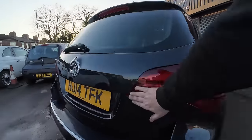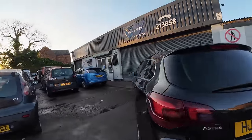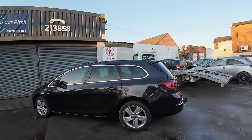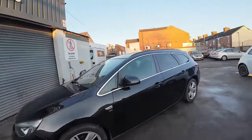Just needs the exterior doing now, just to get all this dust off it and give it a good polish up. So we'll see how that comes up in a later update video. But it's looking promising, so after we've had a clean. Probably wants back brakes on it. I've noticed the discs are a little bit worn on the back as well. But we're going to do all that when we get it in the workshop.